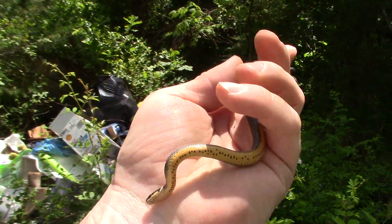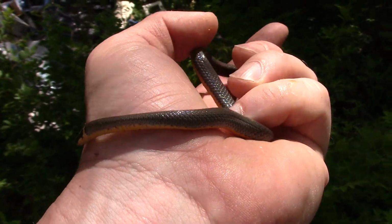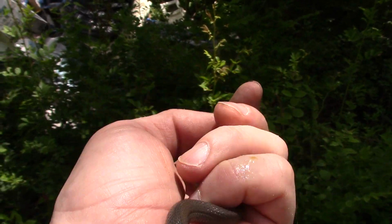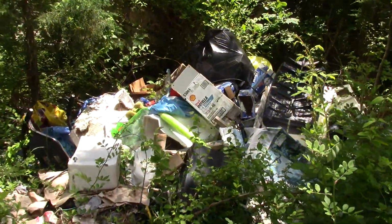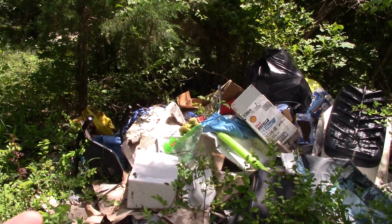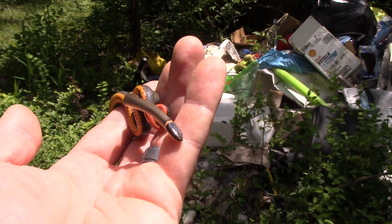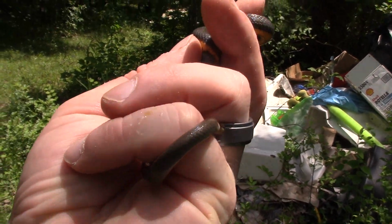We found our first snake! And what is it? Ringneck. Of course. They're so cute, their little faces. The only surprise is that we've only found one so far. We're looking through a lot of junk piles. There were some wood piles we looked through. Surprised we haven't found anything else yet, other than a couple skinks I've seen. But we're not skunked.